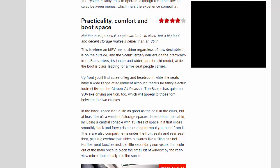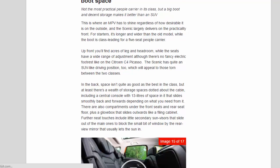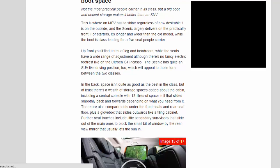For starters, it's longer and wider than the old model, while the boot is class-leading for a 5-seat people carrier. Up front you'll find acres of leg and headroom, while the seats have a wide range of adjustment, although there's no fancy electric footrest like on the Citroën C4 Picasso. The Scenic has quite an SUV-like driving position, too, which will appeal to those torn between the two classes.